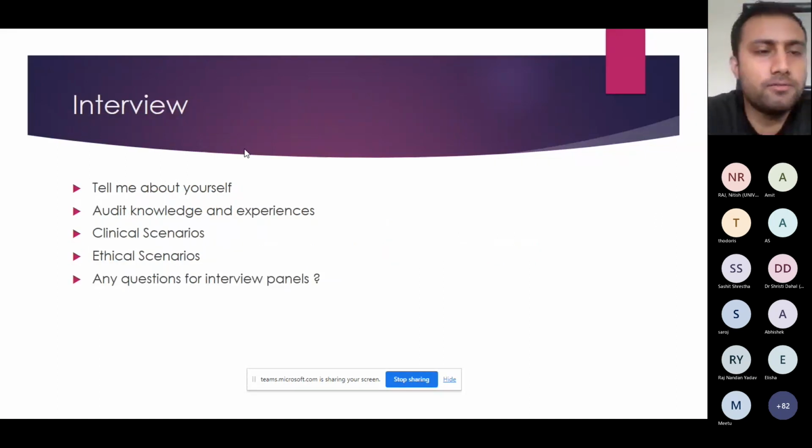Now, the interview itself. Once you get an interview, it means that you're very close to getting a job. The interview differs from trust to trust. With my experience, there will be at least a few interview panel members from a medical background, consultants, at least one or two, and a few members from HR as well. It might differ from trust to trust and experience to experience, but this is a general outline of how an interview would occur.